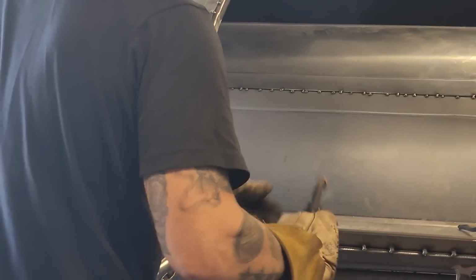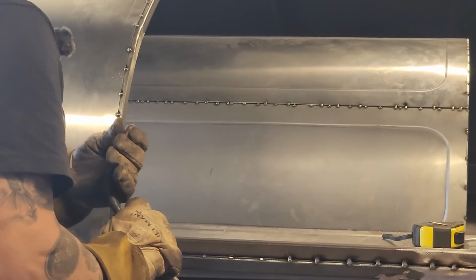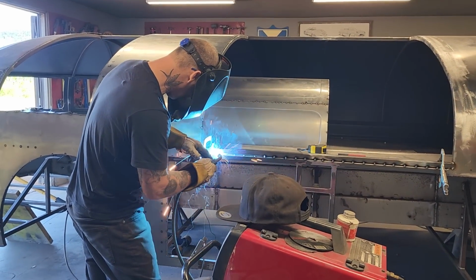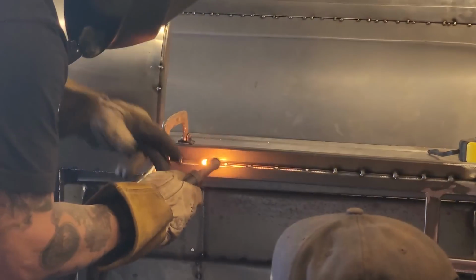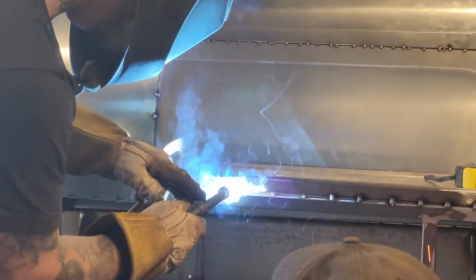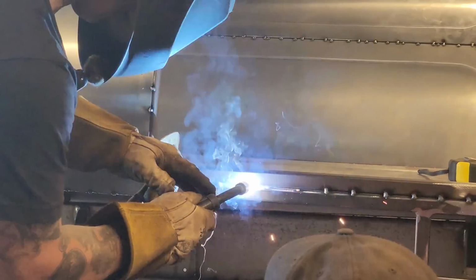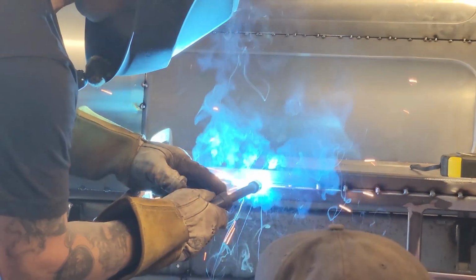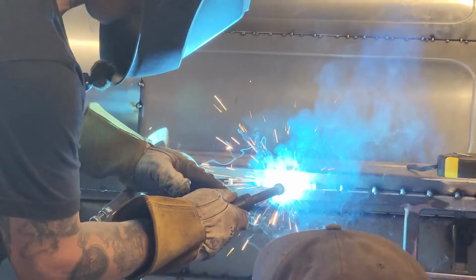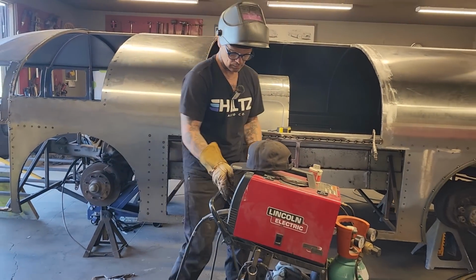Probably getting a little hot. I'm awful rough on this welder, I know that. Time for a new tip. Yeah, probably. There it goes. Start a clean one. Good. Knock that off.